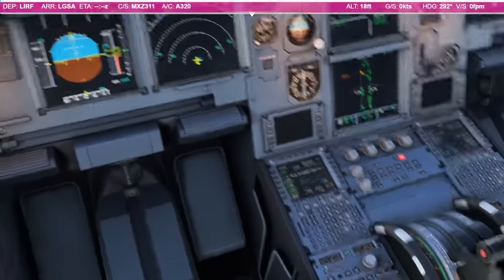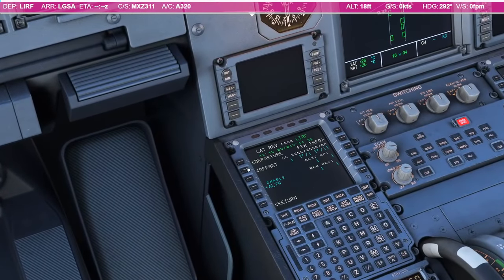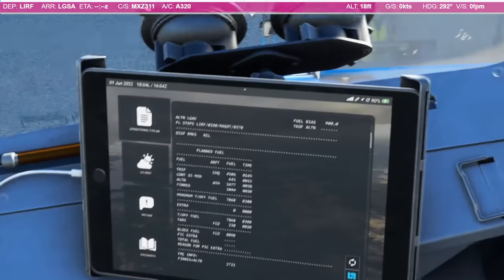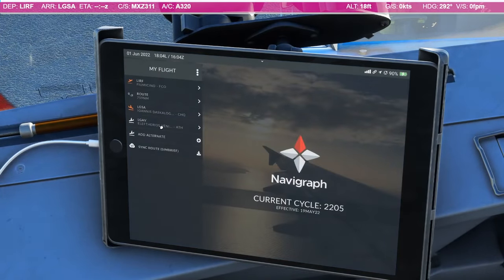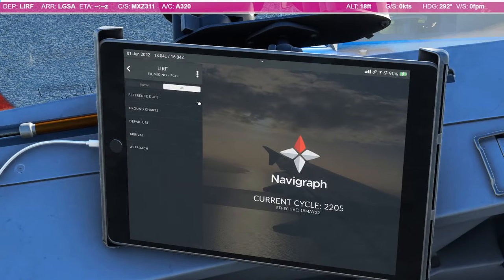Still no load sheet. So let's see. What else can we do? So we know we're departing from runway 25 via Pepix. So departure. Runway 25. It's not going to be a Pepix, is there? That's going to be a second part of the departure. So Rome is notorious for this. What I might do is just get our clearance.